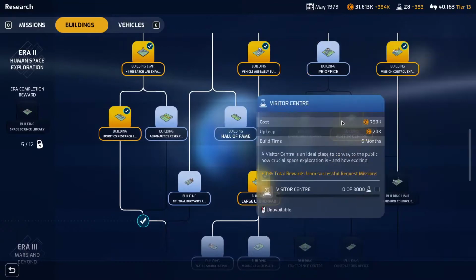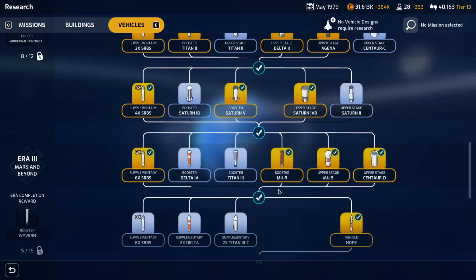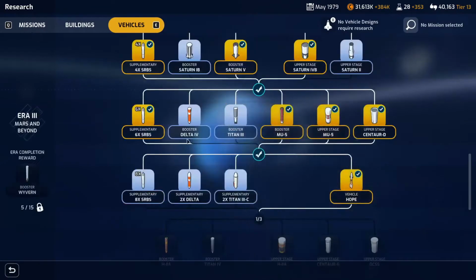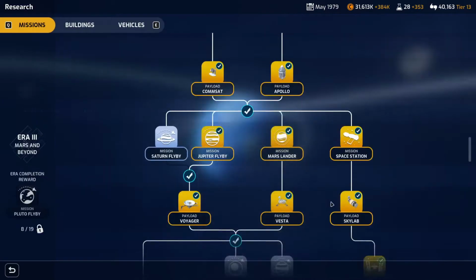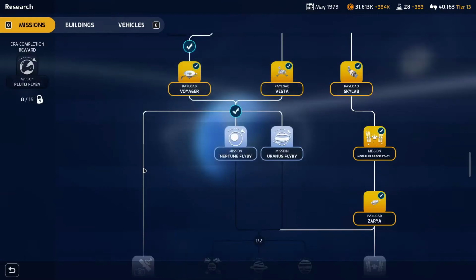Yeah, I'm not sure I want to get these researched because that's quite a bit of research points, but I do want that mission slot. Okay, vehicle wise I think we're okay. Mission wise, I just don't know if we want to push on straight away for the next modular space station or go for the telescope.